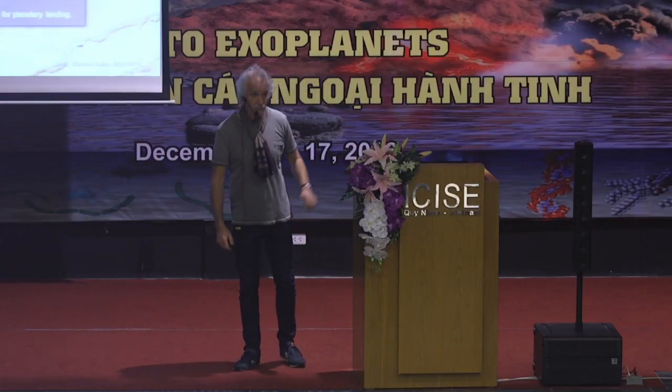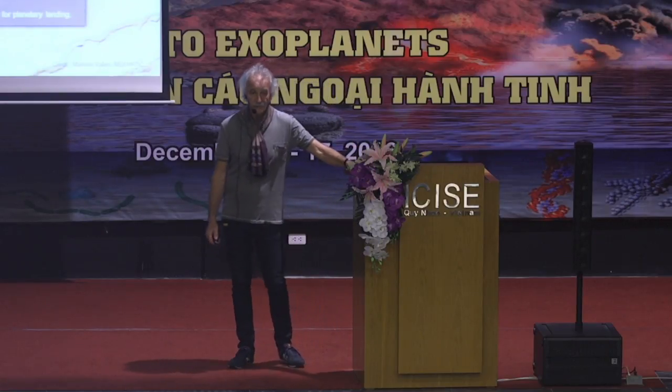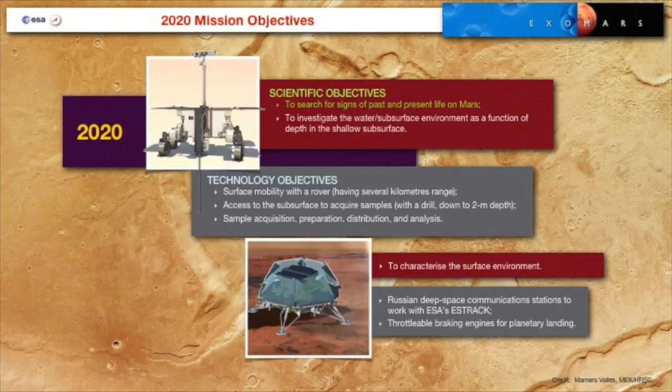The second part of the mission is due for 2020 now. It is really the core of the mission, because the core of the mission is really to land a rover there with a lot of payload that I will go to now. The idea now is that that will be driven by the Russians, in the sense that they will make both the launch and the descent system.